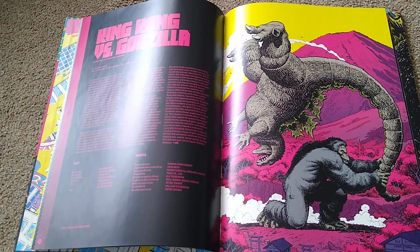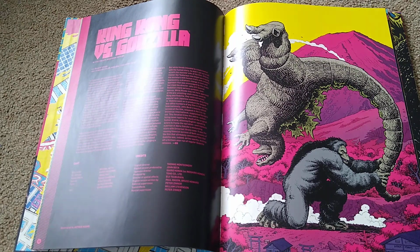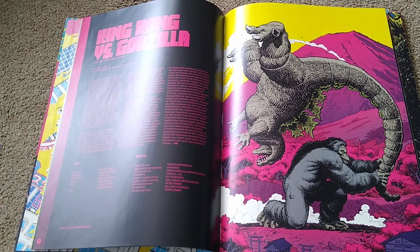This is Godzilla versus King Kong. Now, be aware if you buy this set that this is the U.S. version. It's the same U.S. version. I think it does come as a single disc release. I believe you can still buy it, but it's basically the same as that. It's the U.S. release. It is not the Japanese version. So if you're looking for that, you won't find it here.